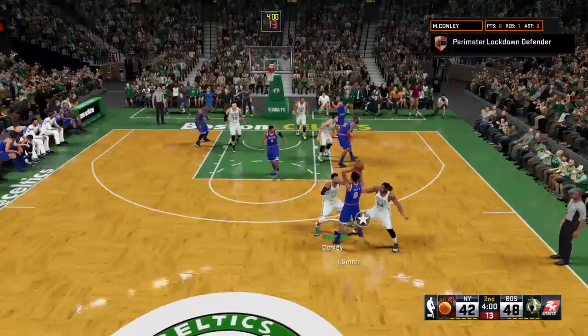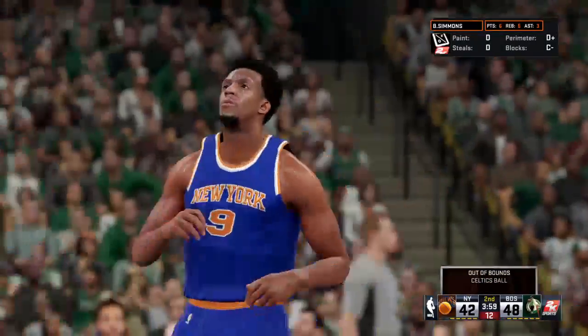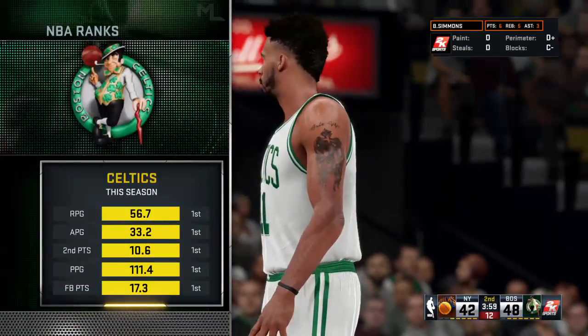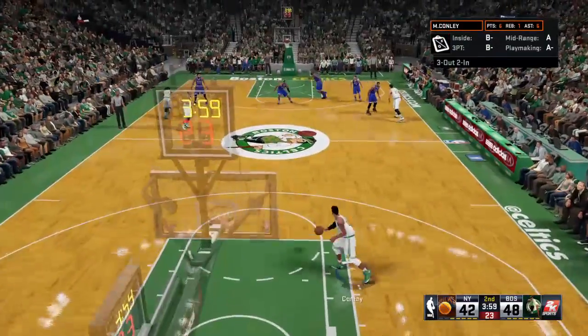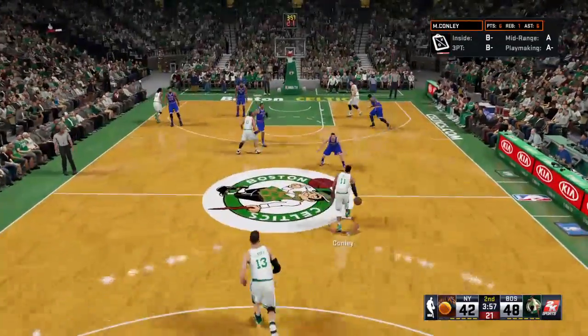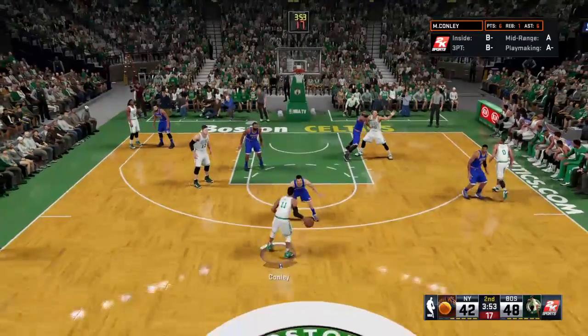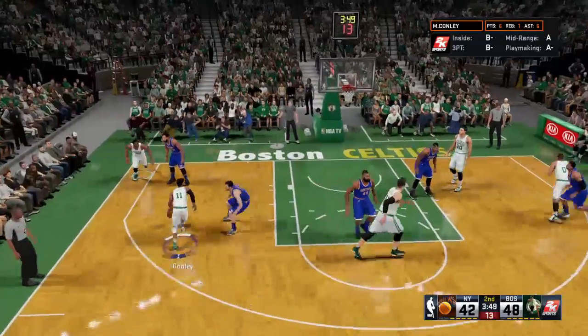Conley against Smith. Smith drawing the double team, and it's out of bounds. The Celtics will take it the other way. Here's where Boston sits right now, Kevin, in the current league ranking. First in scoring, first in rebounding, and they're also #1 distributing the basketball. This is a team that knows how to find the open man and convert those opportunities. And you go back to their offense, the most explosive in the league.